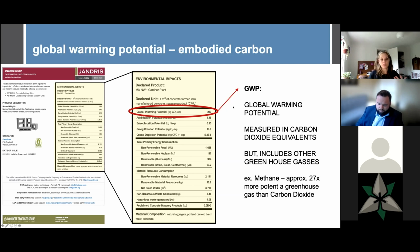The difference between global warming potential on EPDs and embodied carbon is that embodied carbon is just carbon. Global warming potential includes all of the other greenhouse gases that contribute to climate change. For example, methane is one of them, and methane is approximately 27 times more potent a greenhouse gas than carbon dioxide. So any methane that was given off in the manufacture of our block would have been converted to carbon dioxide equivalents, and it gets reported in the global warming potential. So they're sort of the same thing, but not exactly.